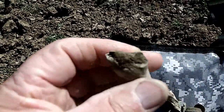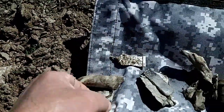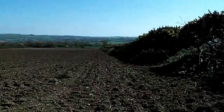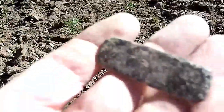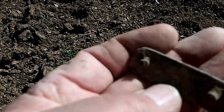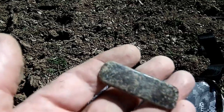So yeah, another piece of lead, piece of water pipe, quite old, and that piece of lead, as you saw, melt that down, do some casting with it. Right down the bottom, in that little green pasture down the bottom there, is where I found this item. I'm not sure what it's off. There's no name on there or nothing. Some sort of, I don't know, some sort of device cover or something. Not sure.